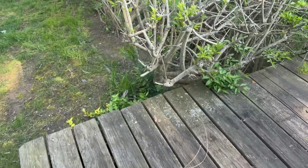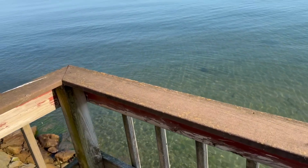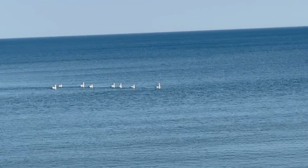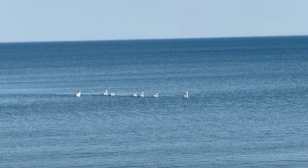Oh my gosh, it's so cool when the swans come. Let's take a look from Bob's deck. Okay, there they are. Like, where do they come from? Where are they going? Aren't they beautiful?